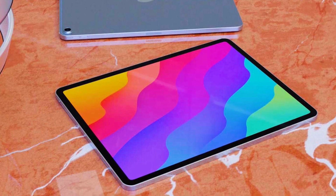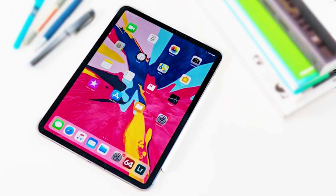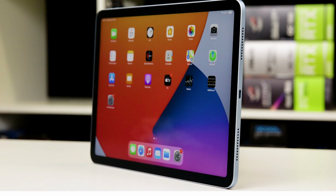There will be 64 and 256 GB storage options to pick from with this iPad mini. Inside, it's likely going to be upgraded with the A15 Bionic with 5G connectivity. These are the two big changes for the iPad mini 6.